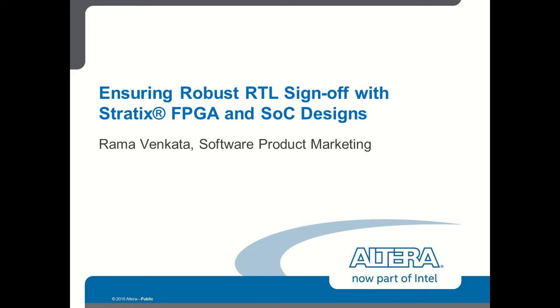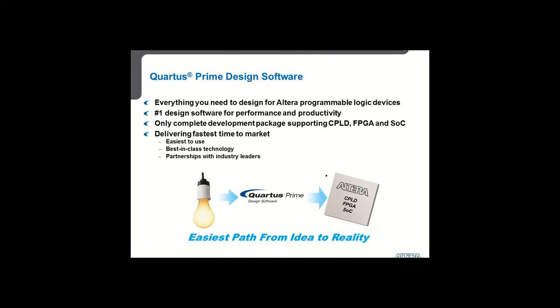Rama will begin his talk by bringing us up to date on the Quartus Prime software and how it is the current generation of software from Altera, now part of Intel. This was named as Quartus II before. Now we changed the name a few months ago, and I will tell you why we changed the name.